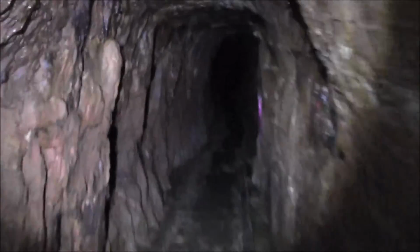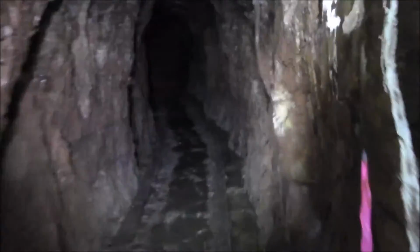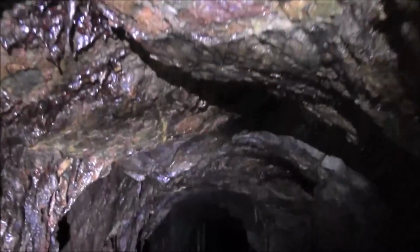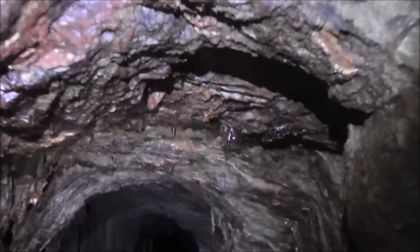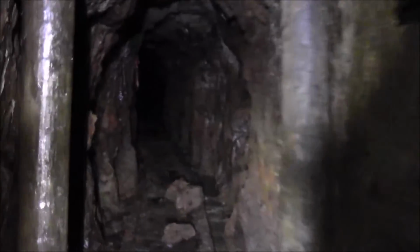The first time I found this mine was probably 6 years ago. I couldn't believe how far it went. The further we get in, everything just changes. It becomes a lot more moist. Everything is dripping off the ceiling. For 50 metres.